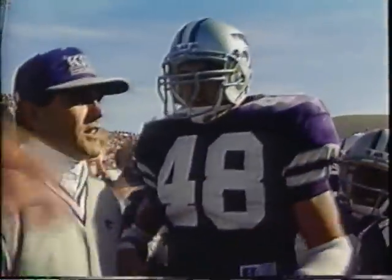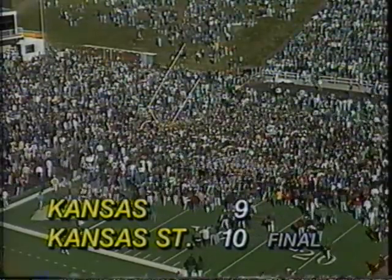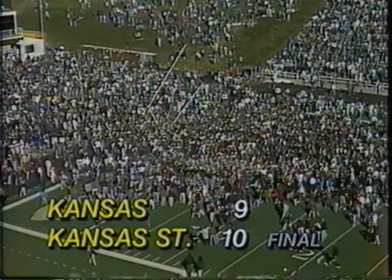The game is over, and K-State wins it 10-9 as the defense stiffens for Kansas State in the second half. Final score, K-State 10, Kansas 9. And for the Wildcats and Coach Bill Snyder, a big K-State victory.